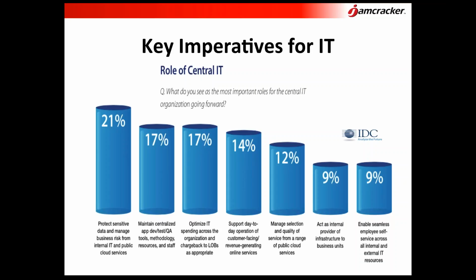And probably not a lot of big surprises here. Some of the biggest responses are that an important role will be to protect sensitive data and manage business risk from internal IT and public cloud services, right? That's always been a top concern for IT, as it should be. But again, one of the key issues here with decentralized cloud usage and adoption is how you do that in a fairly decentralized environment.